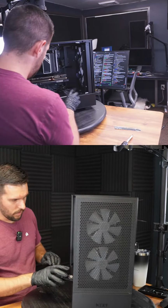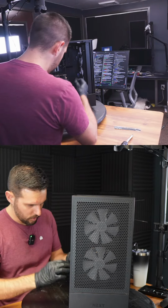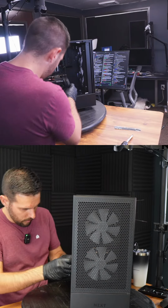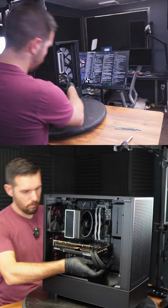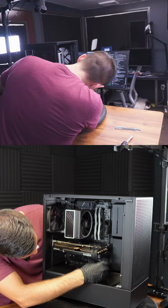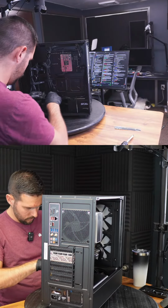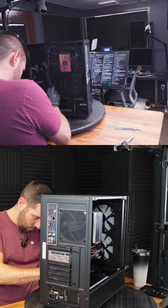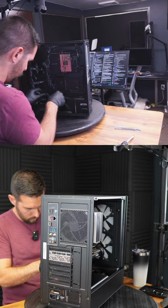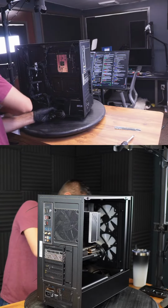Okay, let's get our GPU power cables plugged in here. All right, got that. We'll just kind of pull them back through here. Okay, looks pretty good. Okay, got that. Take a cable tie.